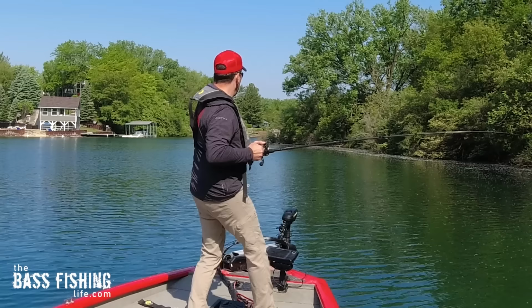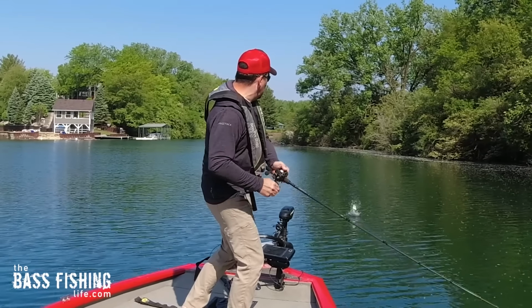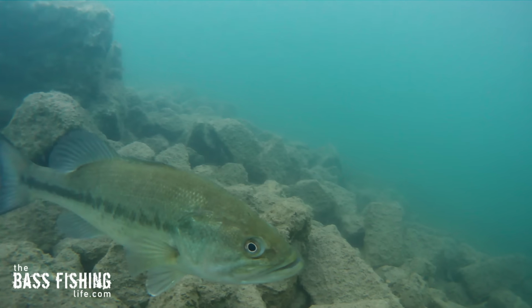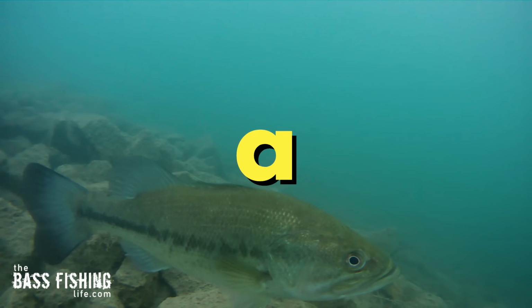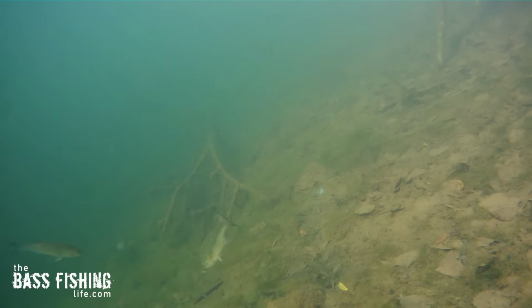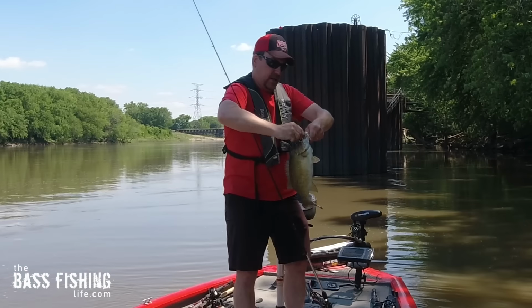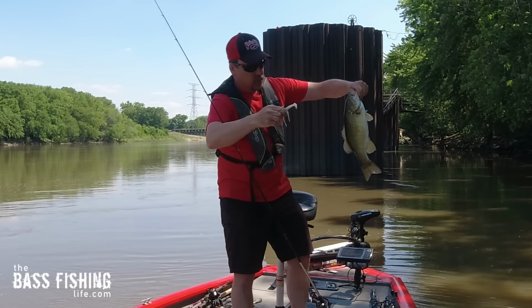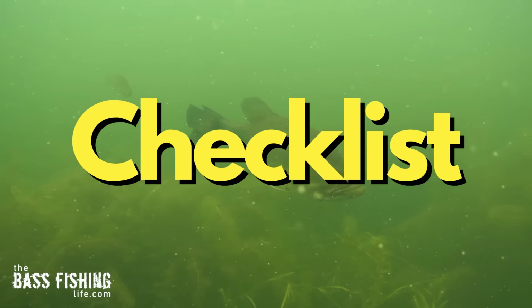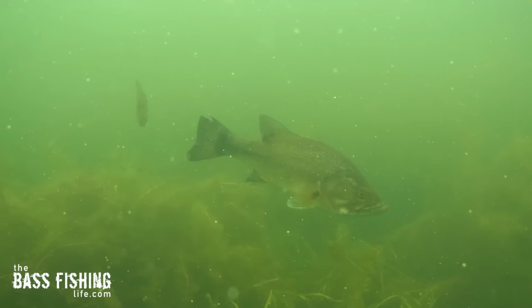Anglers hate missing bites, especially on days when a bite is hard to come by anyway. Oh, there's one. Oh, he came off. Oh. We're going to take a look underwater at something that happens a lot when bass go to eat our lures that we need to visually understand so we can put into practice some tips that can help us land more fish more often.